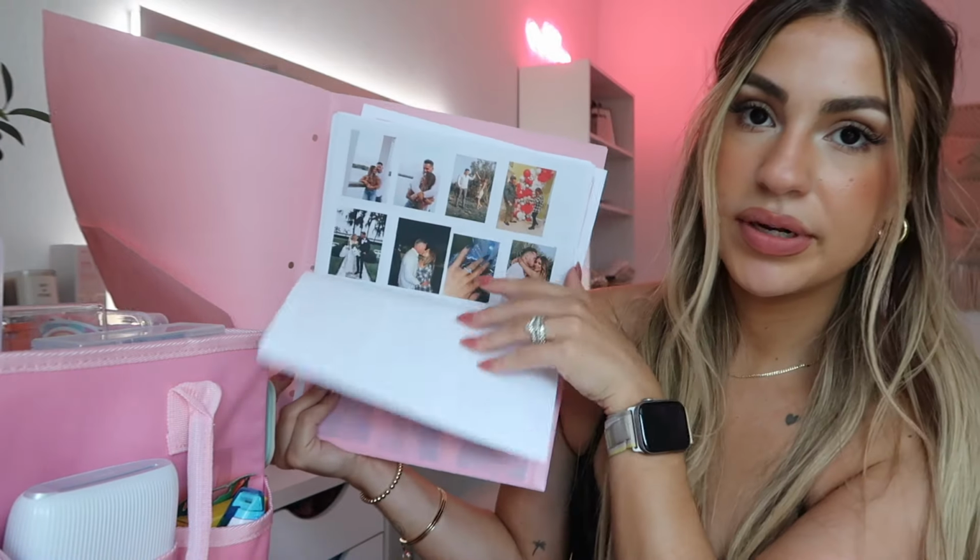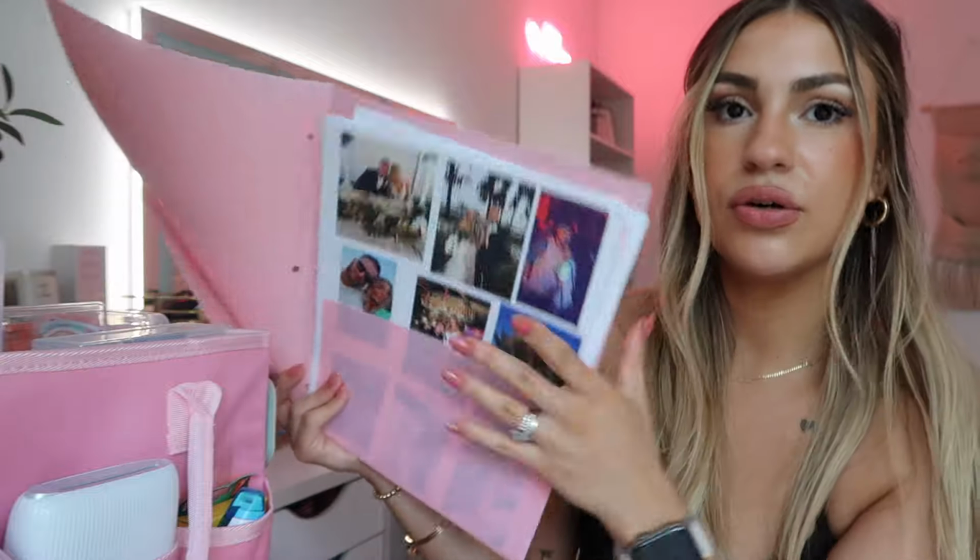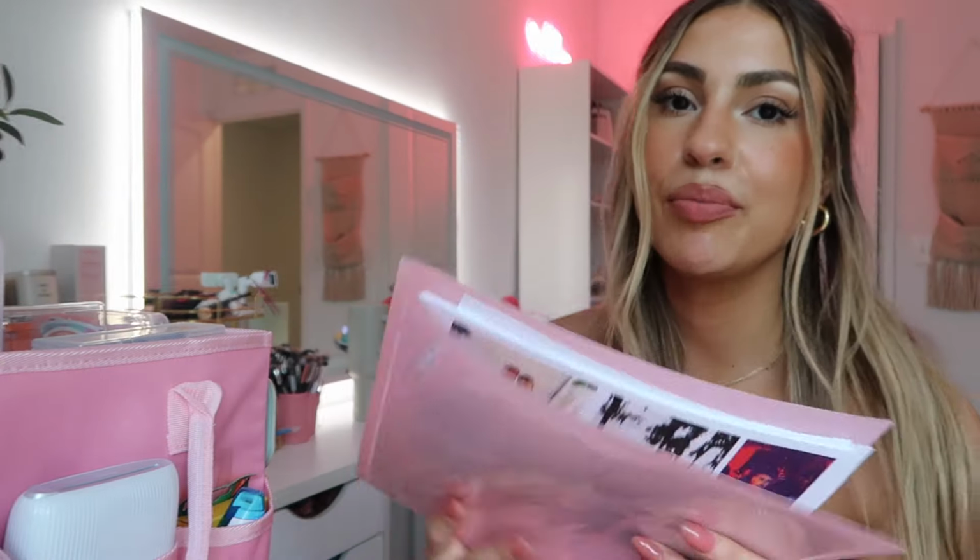But lately I've just been printing regular paper photos. I do it on my iPad and then I send it over to Office Depot, because my printer only prints black ink. So I just send it to Office Depot and it's really cheap. I think it's like 10 cents or 6 cents a page, so it's not bad.